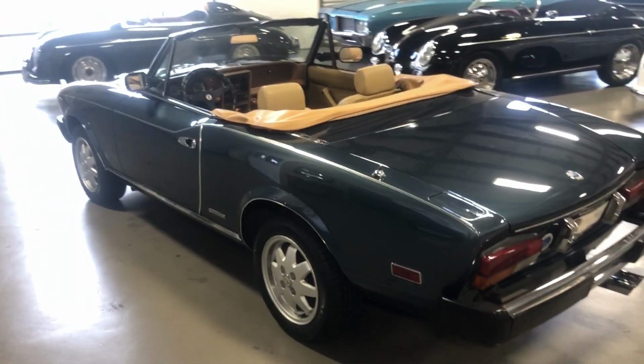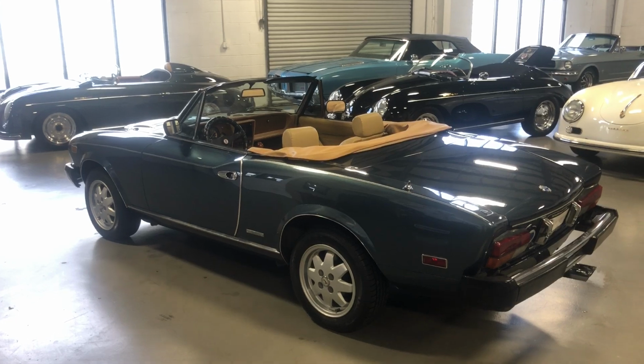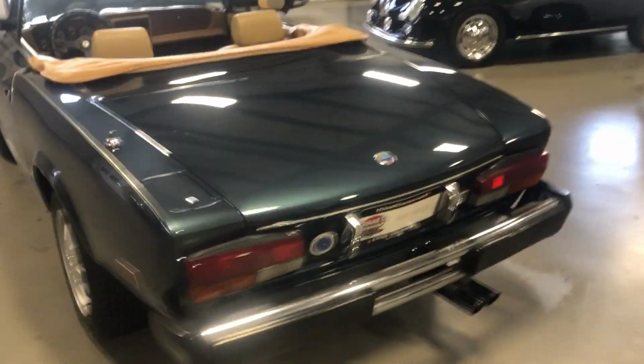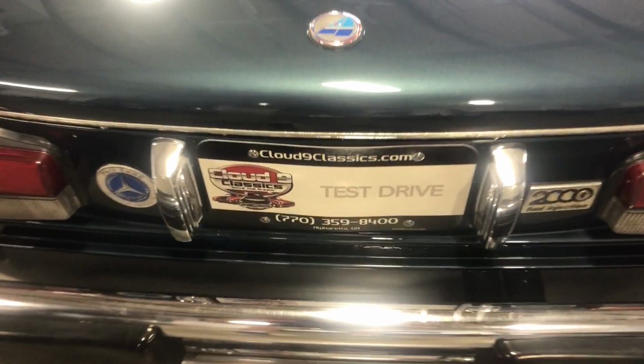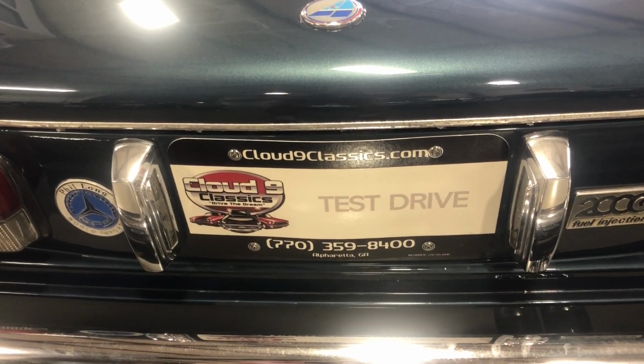And there you go. If you've been looking for a really fun, affordable sports car and you want something that's super collectible, this 85.5 is the one. If you have any questions, feel free to give me a call, 770-359-8400. Again, this is going to be on Bring a Trailer, up for bid soon. Good luck.